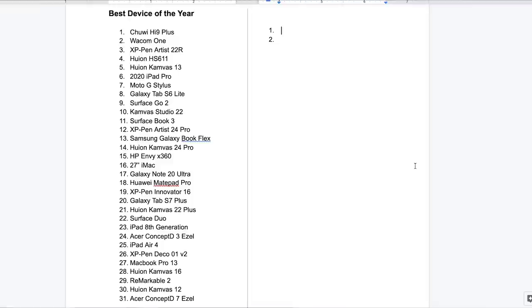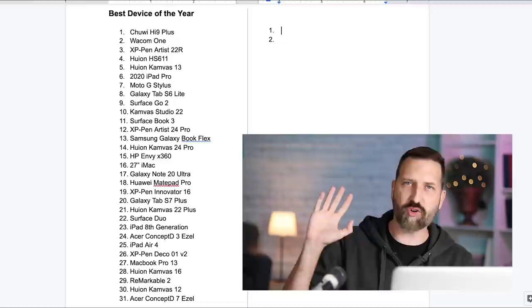So what I have here on my screen is a document. These are the 31 things I've had the chance to review this year, and I'm gonna be crossing these off my list one by one until we're left with 5. Makes sense? I think so. So let's get to it.